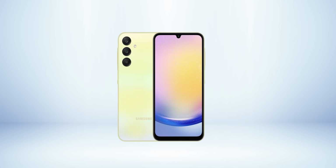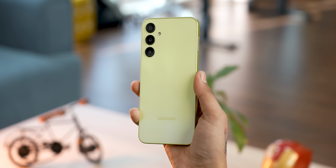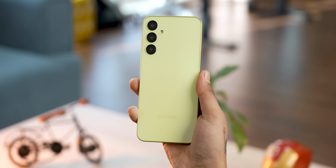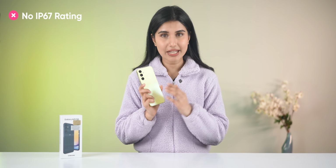As for colors, I got myself this good-looking yellow color option, but you can also choose between blue and black colors. And despite the back and the frames being made up of plastic, it is indeed a well-built phone. It does not feel cheap on the hands and has a nice overall heft. However, you don't get an official IP67 rating here. That thing is only reserved for higher-end A-series phones.